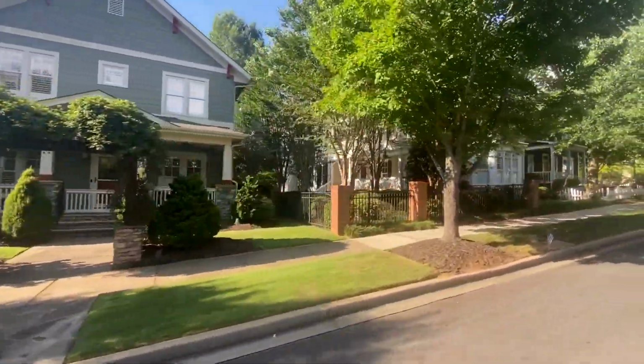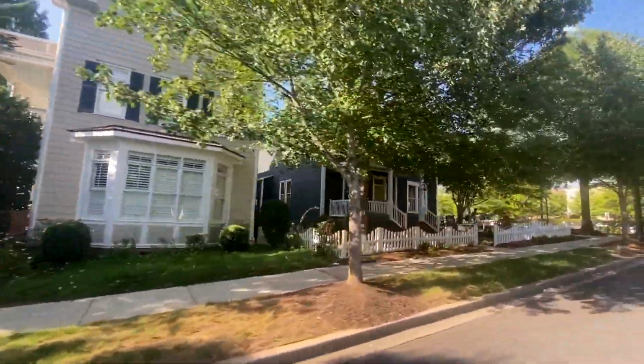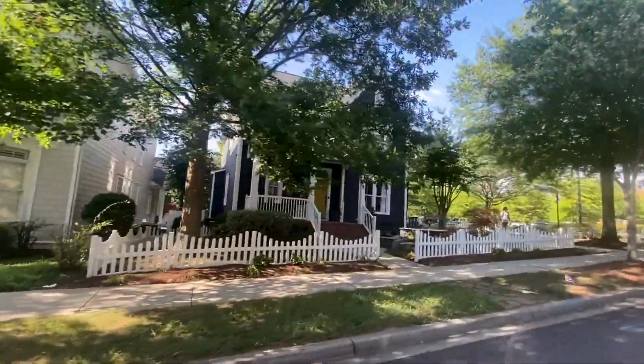Also here, again, it's an incredible location. You're 30 minutes to downtown Charlotte and about 30 to 45 minutes around to the airport.